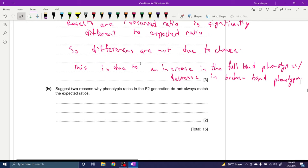Alright. Why will they not match? I was telling you guys. There may be epistasis. One may not be expressed at all. There may be linkage, right? There may be a lethal allele. You know this? We say that in inbreeding depression, there is a chance of two harmful recessive alleles coming together. That they're talking about that lethal allele.